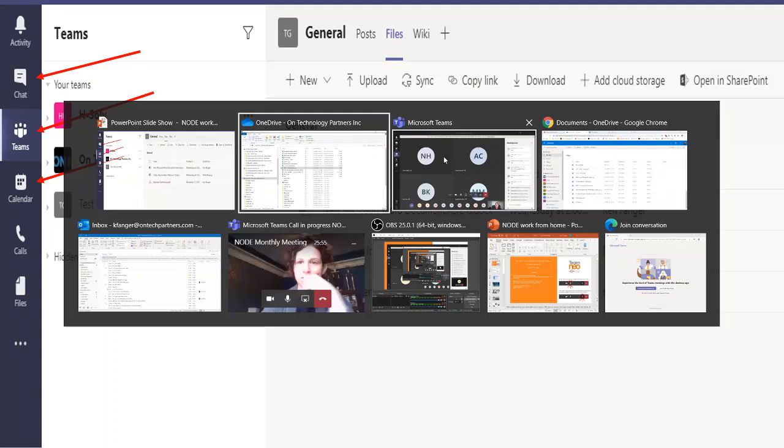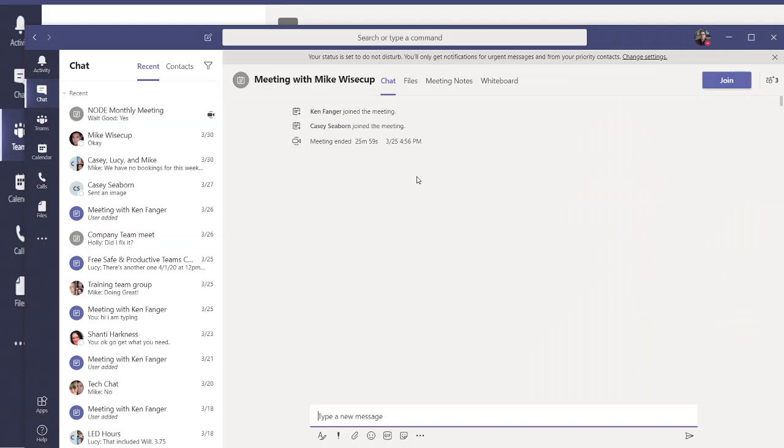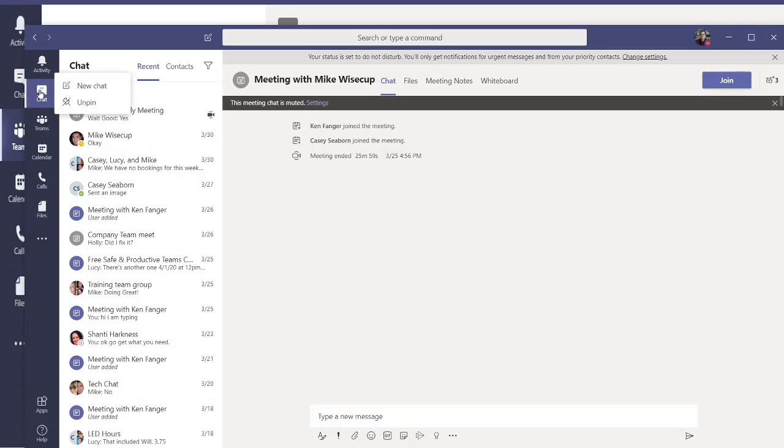So let me move over to actual Teams here. The first thing I want to talk about is using chat. As you can see, we have lots of different chats going on, and it's very easy to create a chat. One of the nice things is you have a Teams app that can come on your phone, so you're able to keep in touch and talk on your phone, which we do all the time.